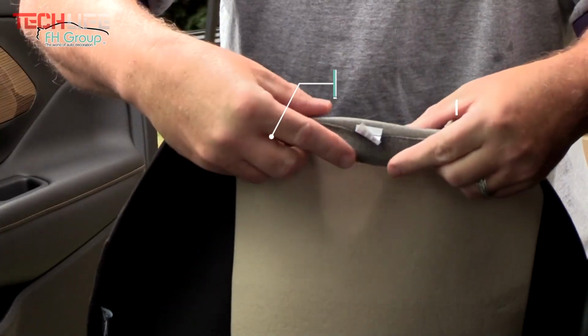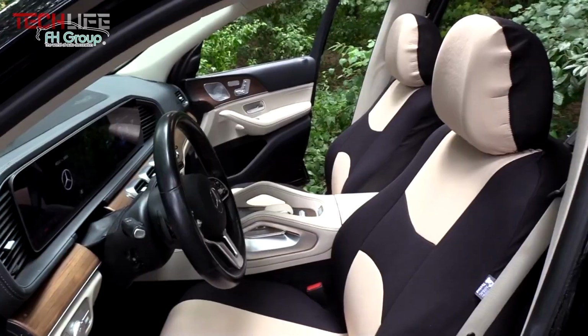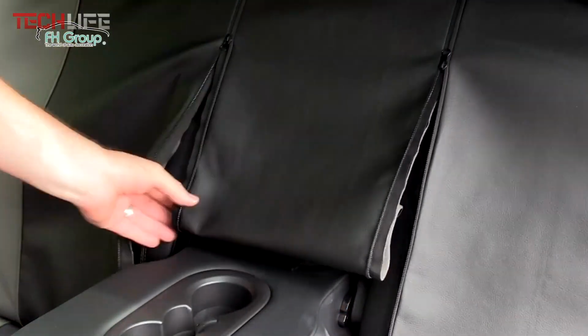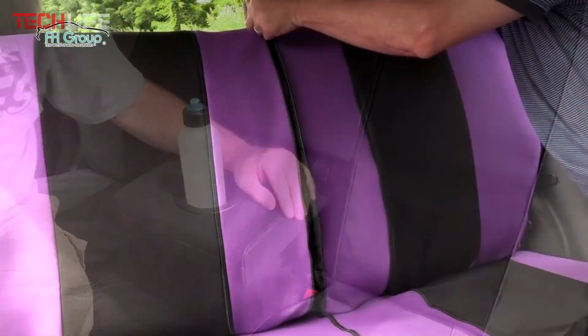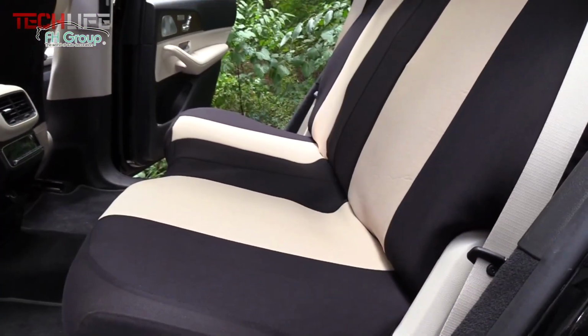The fit is another big plus. With its universal design, this cover set works with most vehicles. It includes Velcro straps, elastic bands, and extra support to keep everything snug and in place. That means no more slipping or bunching every time you get in and out of the car.